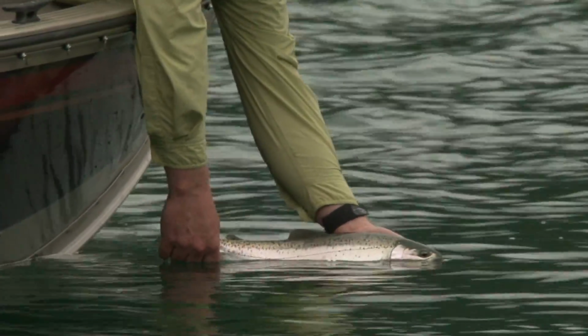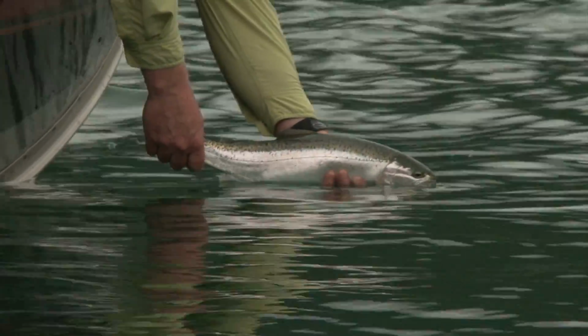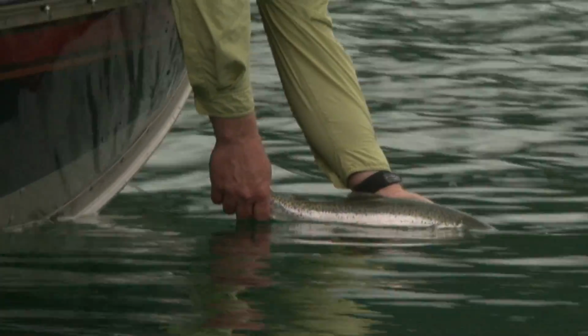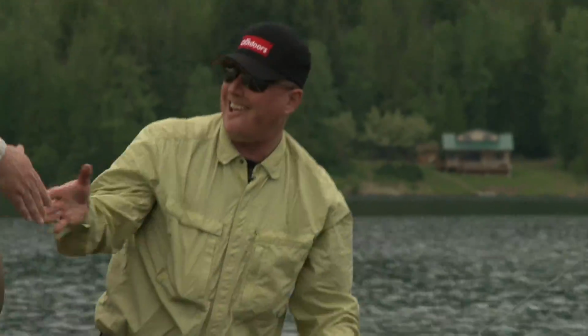A little lighter than the darker fish we were getting yesterday that were clean as well. These are just gorgeous, perfectly camouflaged for living in clear water. The silver side reflects light, and the dark side protects them as they cruise the shoals. No harm done to him. Let him go, fellow. Nice job, buddy.